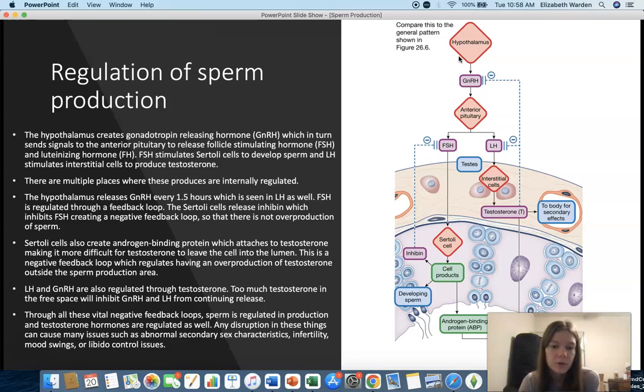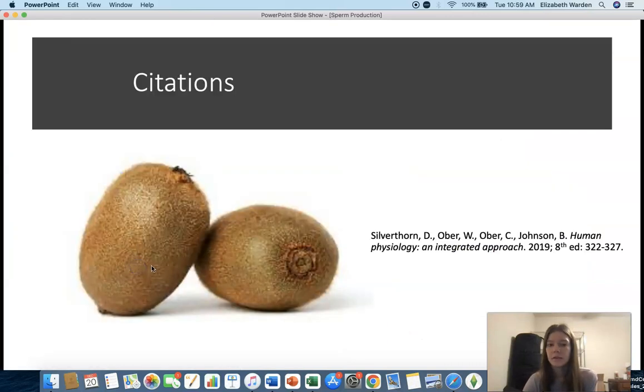Any disruption in these things can cause many issues, such as abnormal secondary sex characteristics and infertility caused by a lack of testosterone, mood swings from an increase or decrease of testosterone, or libido control issues on either end of the spectrum. There are a lot of issues that can happen because it's so complex, but if it's working properly, there is a constant production of sperm that is available in an appropriate amount. And that is the presentation.